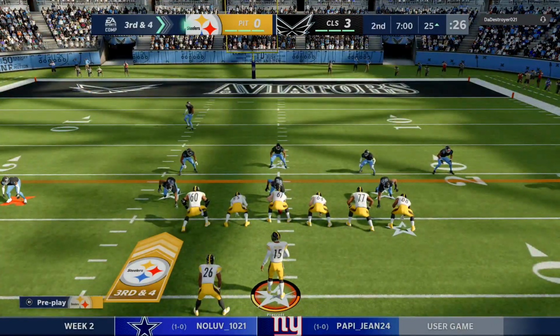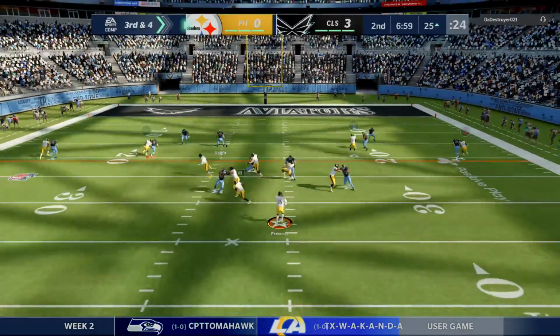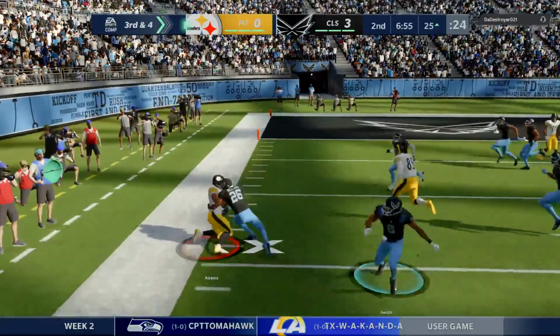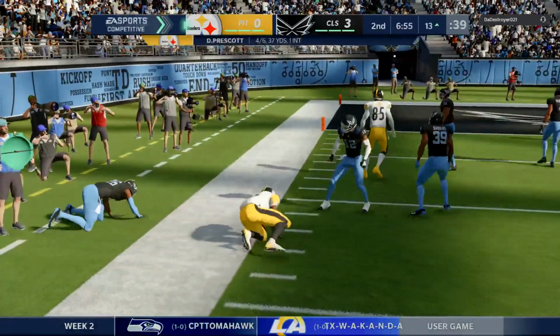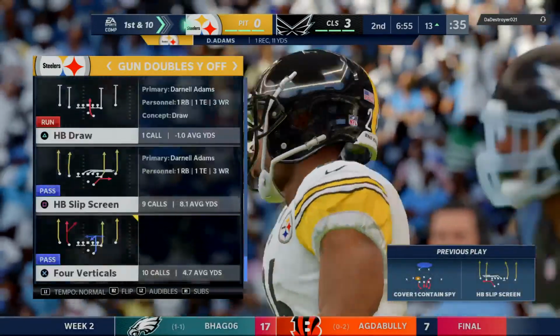Great starting field position on this drive, but now they face a 3rd and 4. They'll try and set up the screen. It's complete. And he'll go out of bounds inside the 15-yard line. A Steeler first down on the pickup of 11 yards.